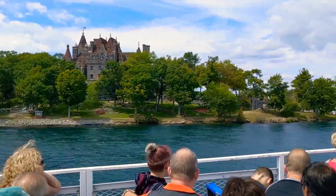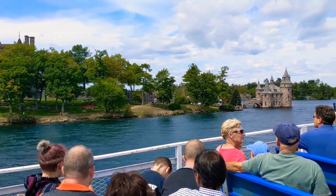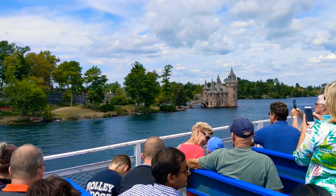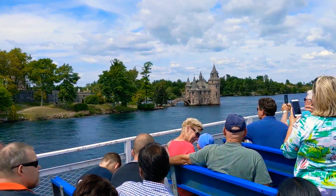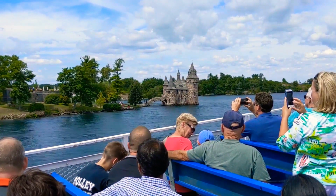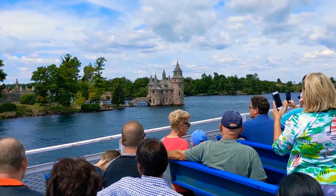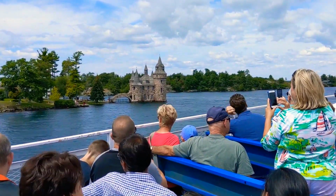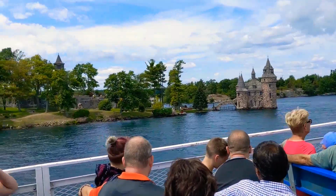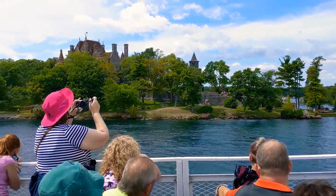So the castle itself is six stories tall. It's got 127 rooms, 31 fireplaces, 30 bathrooms, and 365 windows, one for every day of the year. Now back then, the castle was built so it could accommodate 25 families of four. And it does have an electric trolley system. You see those windows going down there? Kind of a tunnel down there.